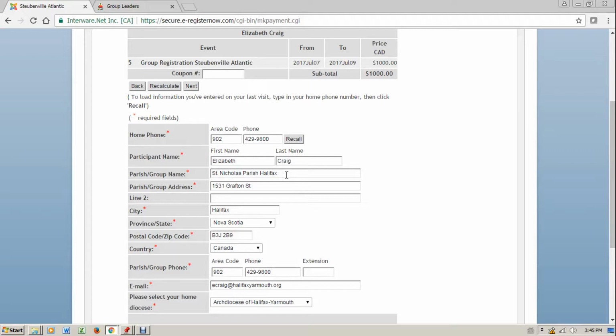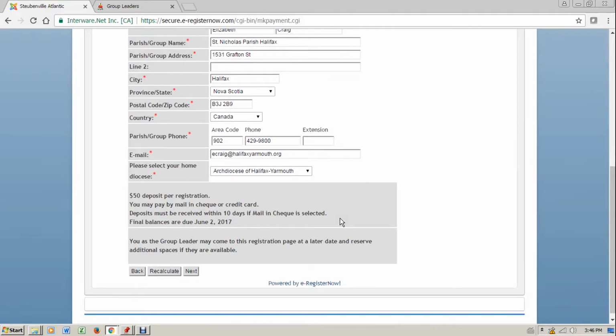So if there was another St. Nicholas parish attending, that way we know which one we're discussing. This is the one in Halifax. One note, it's a little bit strange, but try not to put a comma in your group name. For some reason, the registration system won't accept commas, and that will mess up your group name. So instead of St. Nicholas Parish, comma, Halifax, just write it out, no comma. So I've filled all of this in here, and I'll go down here at the bottom to next.